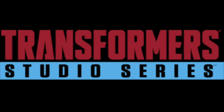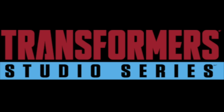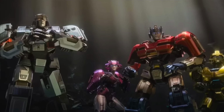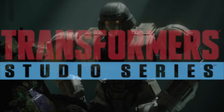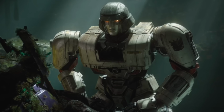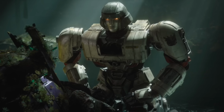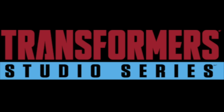Which, speaking of, considering that the upcoming animated movie Transformers 1 is only a few months away, it is awesome that the next deluxe class figure that we can expect will be Transformers 1 Megatron. This is going to be an amazing companion piece to stack up alongside the Optimus Prime, and considering that Optimus Prime was packing a pretty decent size for a deluxe class, I think we can expect something similar here from Megatron. They recently dropped this stunning teaser trailer, and I can't even lie to you guys, I am digging Megatron's final look in the Transformers 1 movie, so I'm definitely super excited to see how this bad boy's going to turn out.